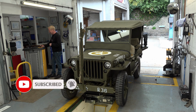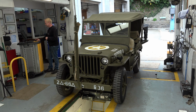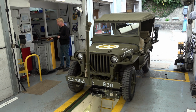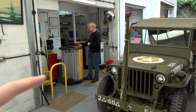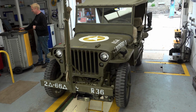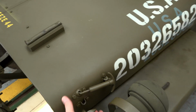In the UK we have to do an MOT test, which is just a test to make sure the vehicles are right. Old vehicles like this 1943 Willys MB don't actually have to have one, but just for my insurance and things like that, I'm just getting it MOT'd. While we're here, we've got an interesting thing. Mark here has got a gas analyzer, which he has to use on the modern cars. You don't have to do it with an old 1943 Jeep, of course, because it's got the carburettor in it. This one's fitted with the old Solex. Let's get her out.